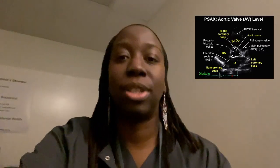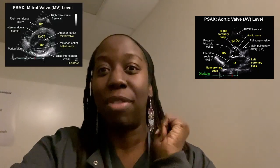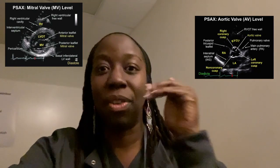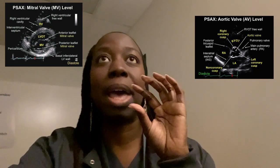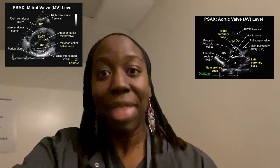We started to learn the parasternal short axis, and there's 3 routes to that. There's a short axis that looks kind of like a snail, and I'll post a picture so this makes more sense. And then there are the three views of the mitral valve: just the mitral valve at its level, the mitral valve with the papillary muscles, and then the apex. So that was pretty good.